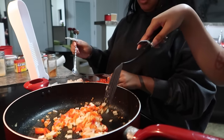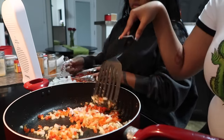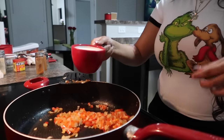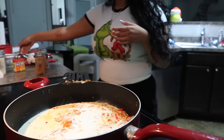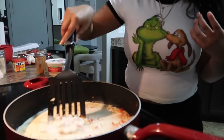I be needing help. I need to tell y'all, we took the shrimp out. It was ready. We added a little oil here. So now we're cooking our onions and the bell pepper. We're about to basically make our little sauce. Alright, I'm about to pour my heavy whipping cream with some Parmesan cheese. Let me mix this. Oh, I added slap your mama in here too.